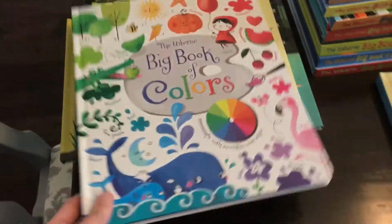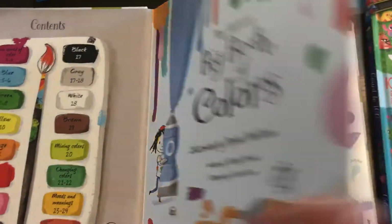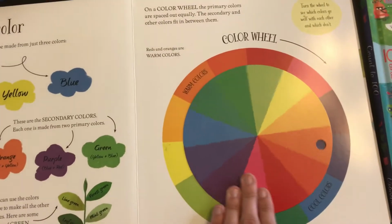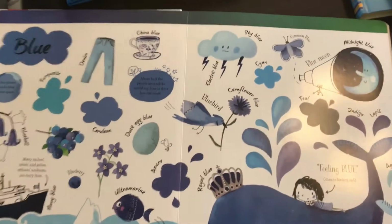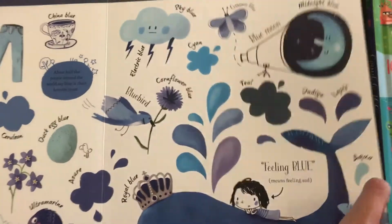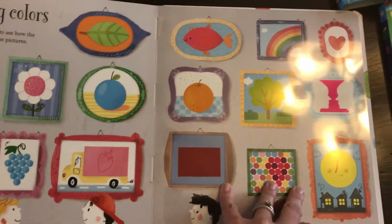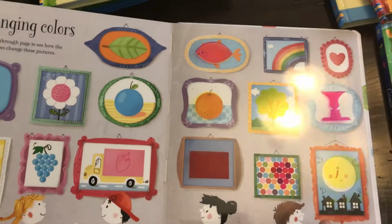This is Big Book of Colors. And unlike a lot of other color books, I like this one because it focuses on shades. It's got a nice color wheel in the beginning of the book talking about intermediate colors. And it's not just blue, it can be cornflower blue or teal or indigo or aqua. It just goes through all of the colors like that. In the back, there's a nice little laminated overlay. And so you can see that this color plus this color makes something different.